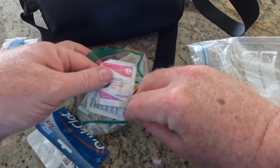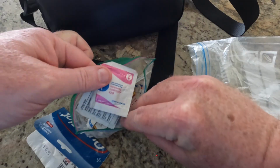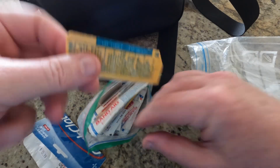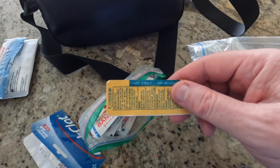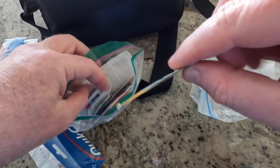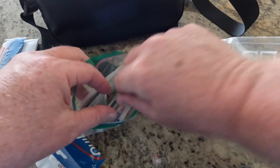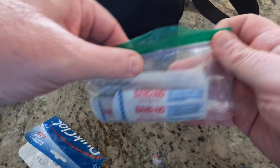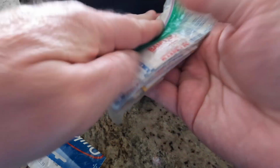I also keep some cleansing pads in here. This is not alcohol based, it's just a way to clean a wound real fast, a minor wound. And I keep some Neosporin for cuts and scrapes to keep them from getting infected. I like these little individual packs because they tend not to leak. They're one-time use. Use them, done. I keep them in a little Ziploc bag. Yeah, I'm team Ziploc when it comes to organization.